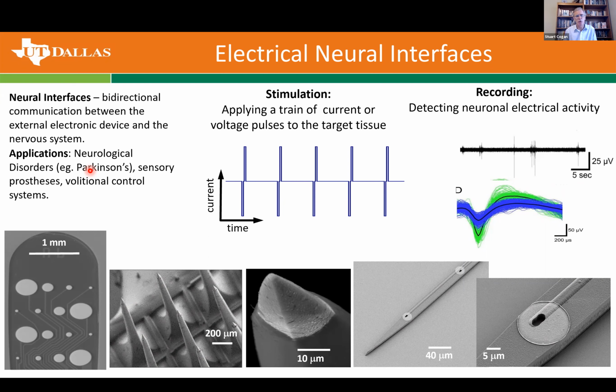And to highlight something about neural coatings: generally speaking, electrodes, which are where these electrode coatings are placed, are very small. I've just shown some examples across the bottom of the screen here.